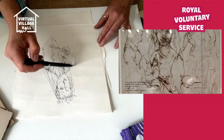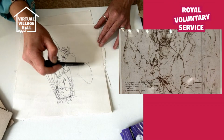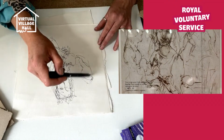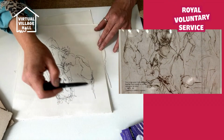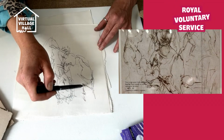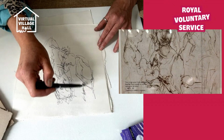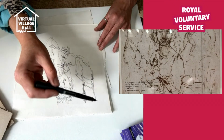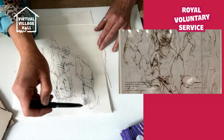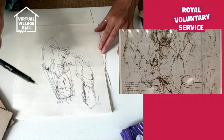Okay, and then we've got at the side this other figure. And this exercise is just about warming up, really, just like you would if you're doing physical exercises. We're just going to warm up, sort of to get our eye in, as it were. Cool, so we've got under a minute to go. It's gone a bit wrong, that's fine. It's just warming up.